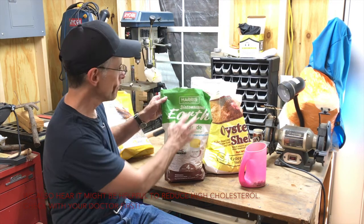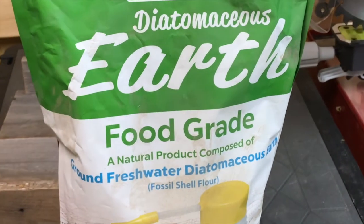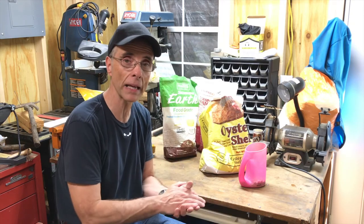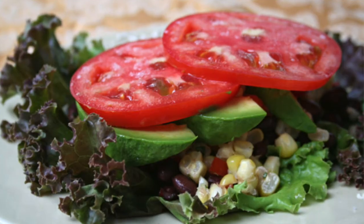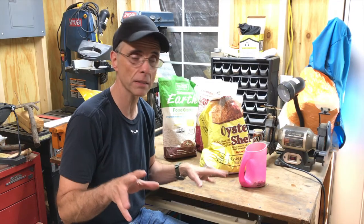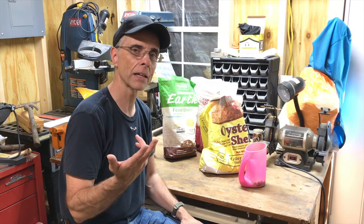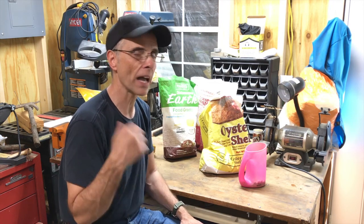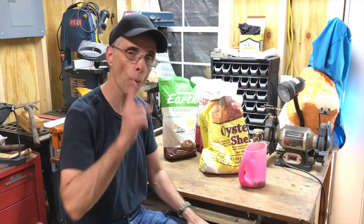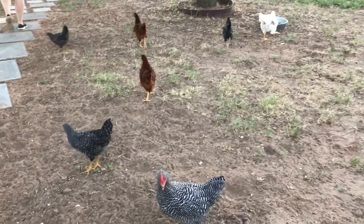But get this stuff here. Harris is the one that we've decided on. Used in farms all over the place. So those are the basic things. That and supplementing it with lettuce, vegetables, and tomatoes, celery pieces, spinach, those kinds of things, because they're high in water content and they've got fiber in them and they've got nutrients in them. Very, very good. Oh, and if I'm going to say one more thing, let them run free in your yard.